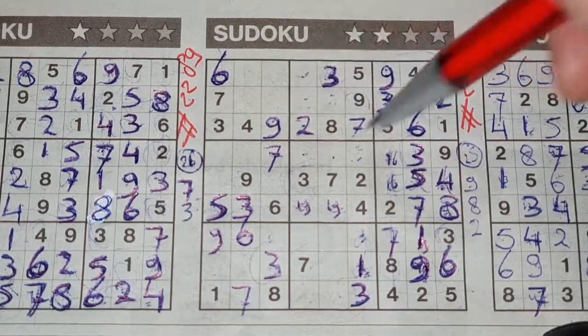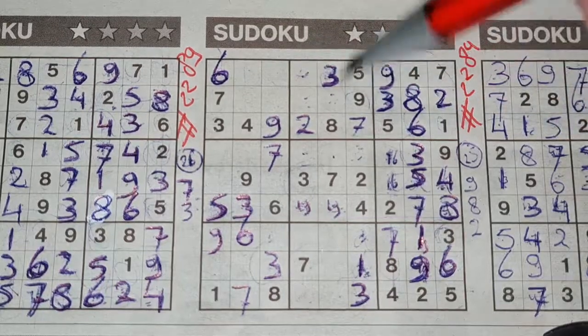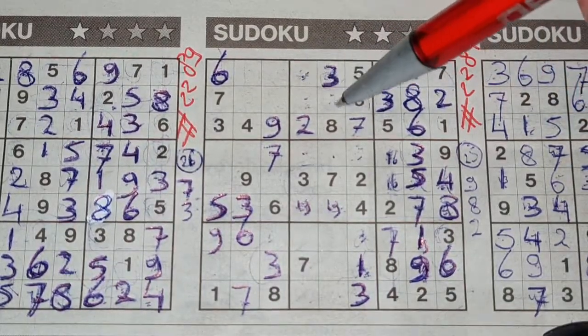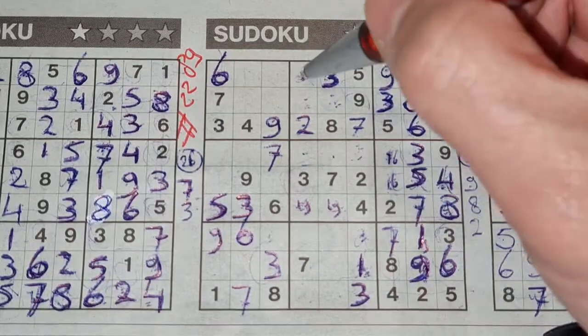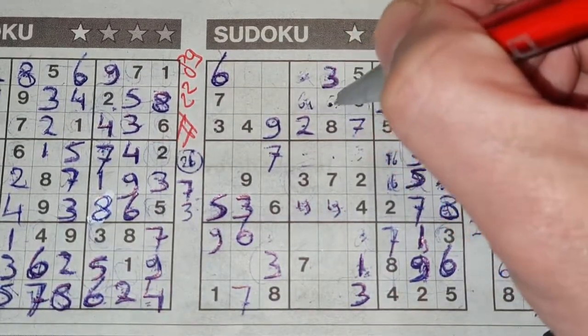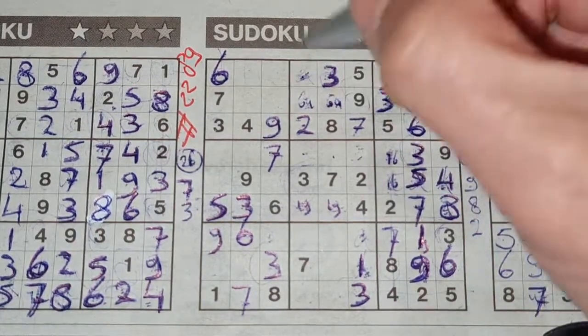Three missing numbers in this big square. The 6 is missing, the 4 is missing, and the 1 is missing. And look, we have a 4 and a 6 in this row, so no 4 and 6 in this box. So the 6 and the 4 go in these two boxes. So one digit left in this big square for number 1.